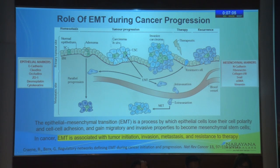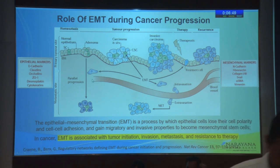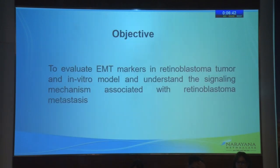It helps in tumor initiation, that is, it will form a carcinoma in situ, lead to further progress and make it an invasive carcinoma. Most important, it leads to chemo resistance, because the resistant cell, once it transitions, may escape the chemotherapy and again form a tumor. It also causes metastasis: a mesenchymal cell is mobile, while an epithelial cell is stable, so mesenchymal cells will be responsible for metastasis. Knowing this background, that other tumors in the body have EMT, we wanted to see whether EMT is at play in retinoblastoma or not.